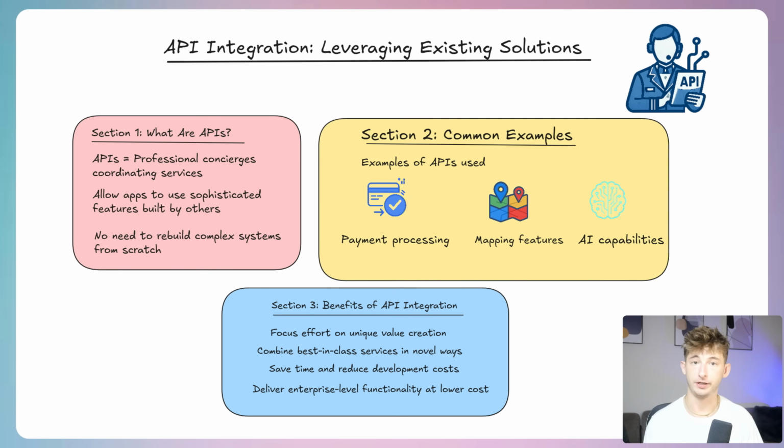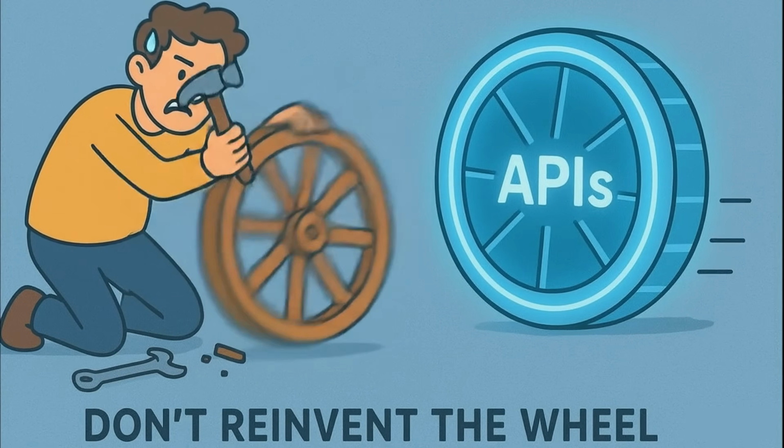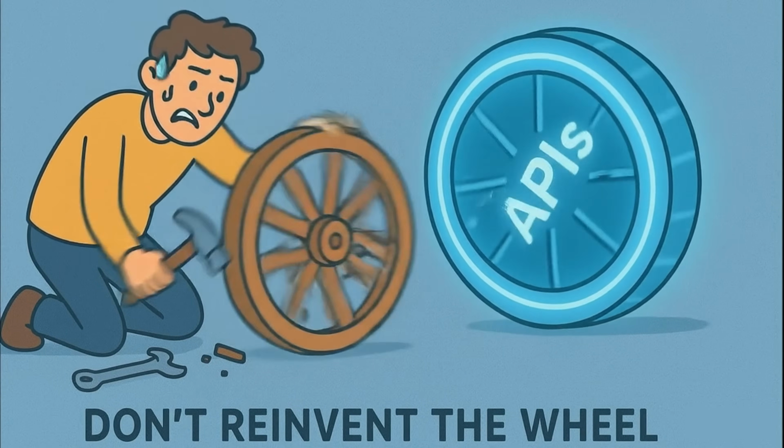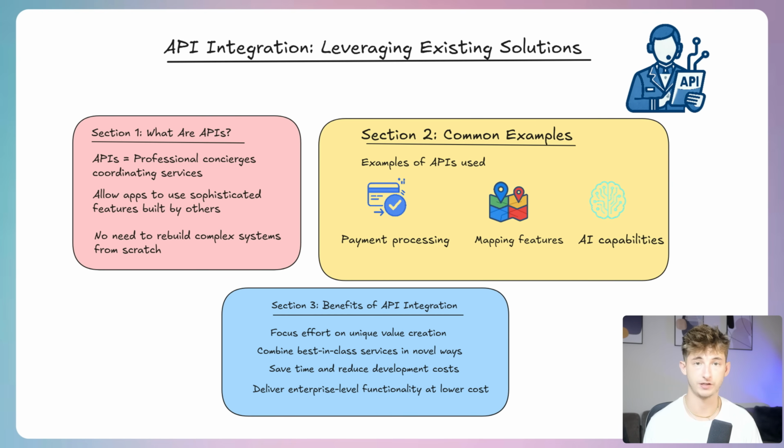Now, finally, here's how you avoid reinventing the wheel and focus on creating unique value instead of rebuilding what already exists. And this is where APIs come in. APIs enable your applications to leverage sophisticated functionality built by other companies without recreating complex systems yourself. So instead of building payment processing from scratch, you can just connect to Stripe. Rather than creating mapping features, you can integrate Google Maps. Instead of building AI capabilities, you can connect to OpenAI.